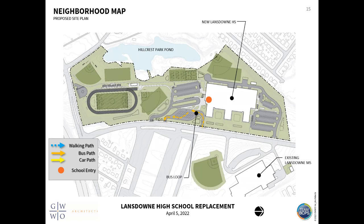The bus loop will come right off of Lansdowne Road and exit without crossing over any vehicular traffic. The parent drop-off loop will come off of the existing curb cut, and both the bus loop and the parent drop-off will lead to the main entrance. Student parking will be on the upper parking lot, also having access to that main front door. Teacher parking will be located in the north end. An auditorium entrance for after-hours plays and events will be located in the north end as well. Back to the building, we have the service drive.